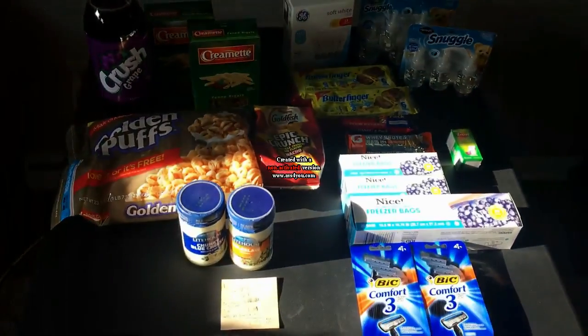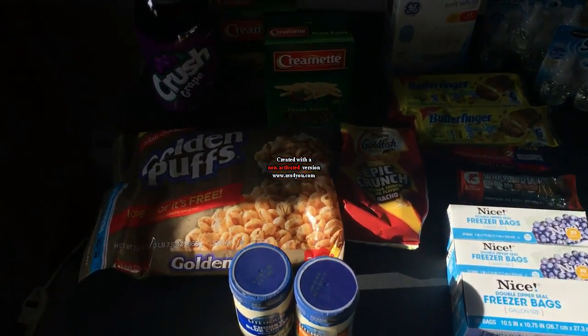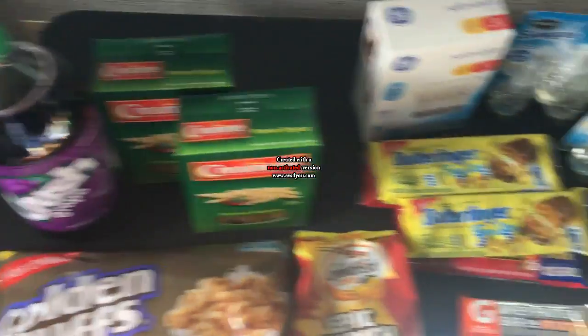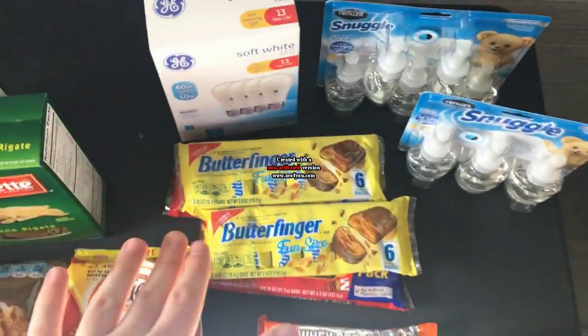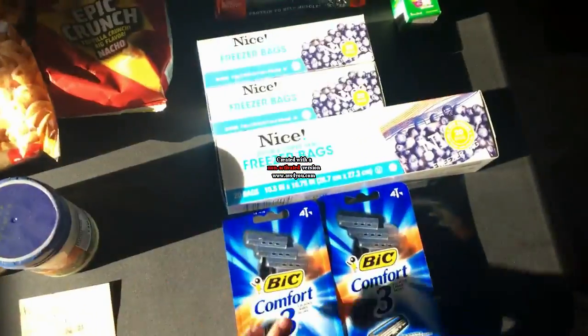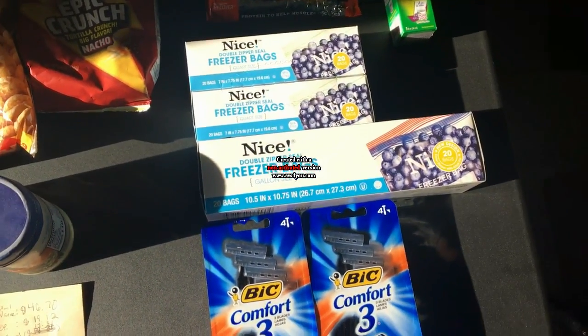I know the lighting's super weird because of the sun outside, but I did go out and did an Ibotta haul today. So I did Kroger, Walmart, which is on fire. Well, not on fire. There's some really good stuff down at Walmart right now that I'm super pumped about. And Walgreens, and I cannot even believe what I saw at Walgreens today.